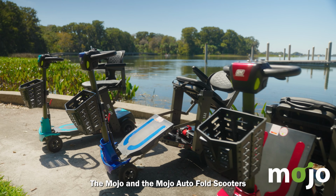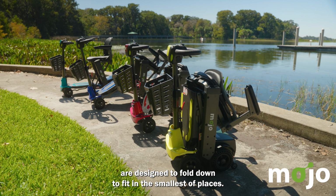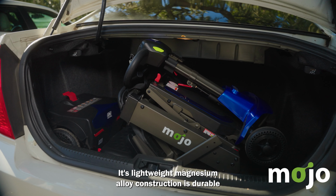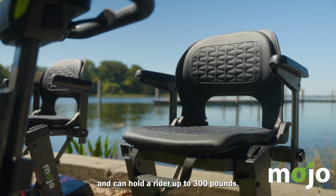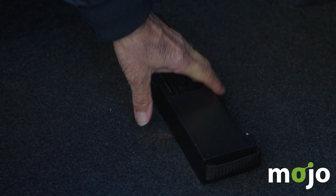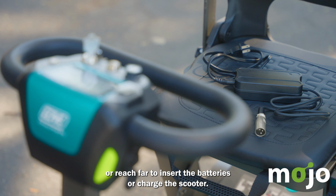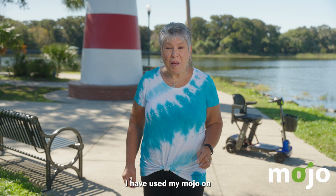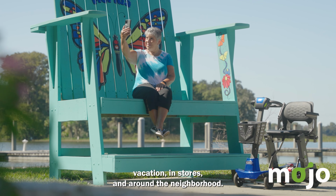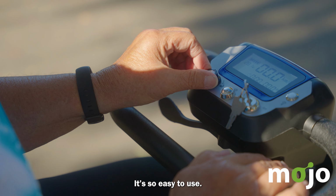The Mojo and the Mojo Auto Fold scooters are designed to fold down to fit in the smallest of spaces. Its lightweight magnesium alloy construction is durable and can hold a rider up to 300 pounds. No need to bend or reach far to insert the batteries or charge the scooter. Everything you need is close at hand. I have used my Mojo on vacation, in stores, and all around the neighborhood. It's so easy to use.